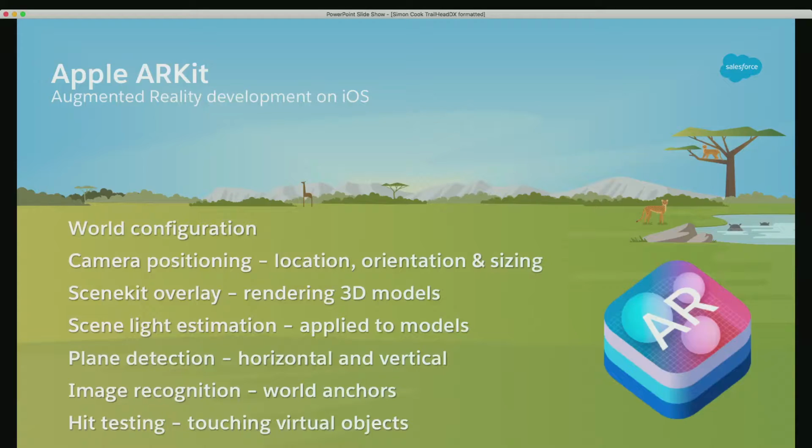But I think if you reimagine the way a user interface can be, and you start to think of a room and an environment becoming your user interface, I think it can be really powerful. And I really like the fact that ARKit gives you that world configuration. It tells me where I am in my space, and it tells me what I'm looking at and how I'm looking at it and what my light levels are. So it handles things like camera positioning. It handles all the rendering of the 3D models and how they should behave in that space.